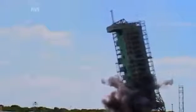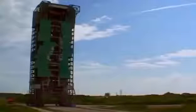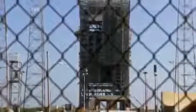First, Complex 36A, followed 10 minutes later by Complex 36B. But MST-40 presents CDI with their biggest challenge yet. At over 90 meters, it's nearly 40 meters taller than Complex 36. And before they can even start to lay explosives, they have to move the tower over 20 meters to the end of the runway.